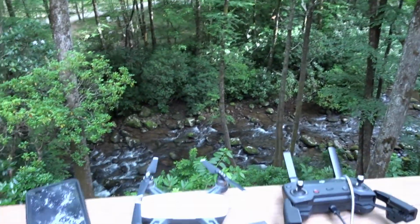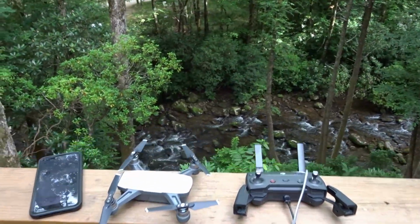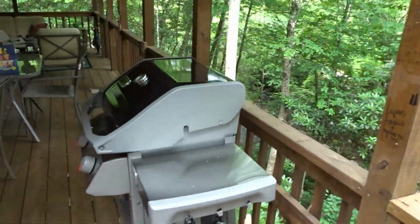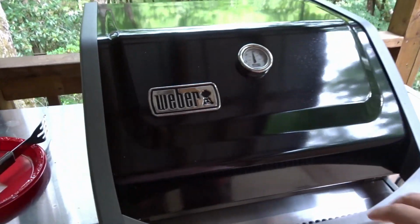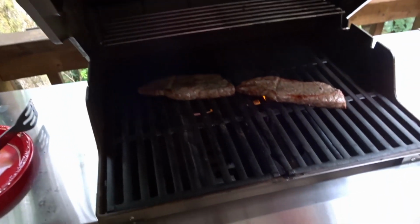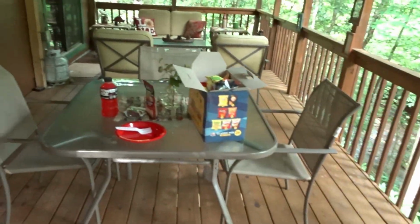Well, we're back at the cabin, and just got done flying the drone a little bit, showing y'all the creek and surrounding mountains. Y'all will see that in the footage. And baby girl just cooked some steaks. She's gonna have us eat outside. So that's gonna be yummy. And I think we're also having baked potatoes.